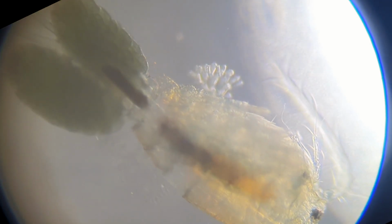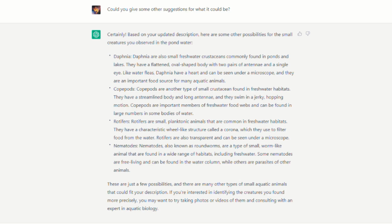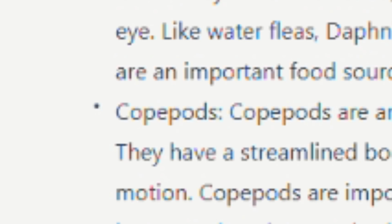I thought the fastest way to identify this little guy was to ask ChatGPT. So I wrote it a small description of what I had seen under the microscope, and these are the results that it suggested. I think FitZ Jeckelson is a copepod.